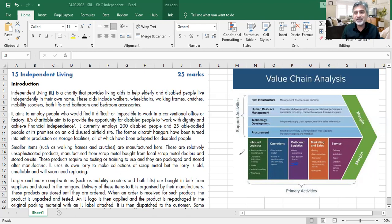And once you do this, it does not mean that you should stop. This Porter value chain analysis is a continuous activity which you should be doing probably every year or every 2 years, because market conditions, the way businesses are done, and the way technology is changing. So you need to run this model every year or two to remain competitive. So this is about this model, Porter value chain.